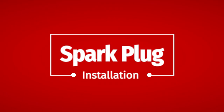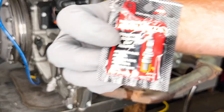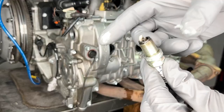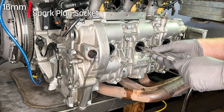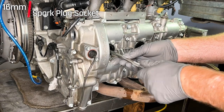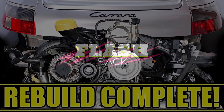Time for me to put the spark plugs back in, and I'm going to show you my mistake. I'm putting some anti-seize on there. I thought that would be good because, you know, stop them seizing. But Porsche recommend no anti-seize because it can interfere with the electrical connection of the spark plug and affect the spark. So don't do that. Double flashback, folks. It's serious.